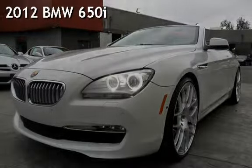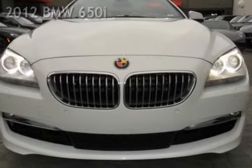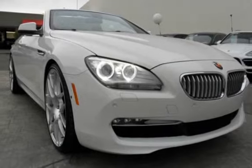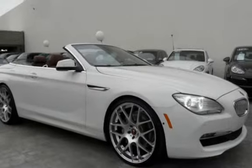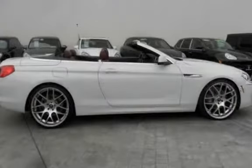Presenting a pre-owned 2012 BMW. This two-door convertible has an 8-cylinder, 4.4-liter V8 engine, with rear-wheel drive, and an automatic transmission. This BMW is a great value with less than 45,000 miles on the odometer.